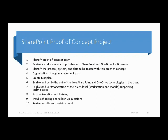You can then start to build your documentation, because maybe you've got some documentation now on how to save stuff to your shared drive on your server. You might need to update that documentation now of how to use SharePoint.